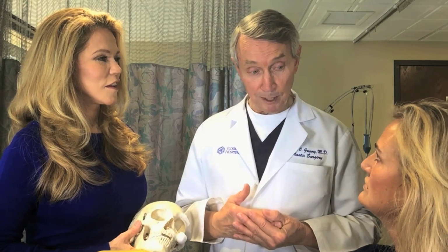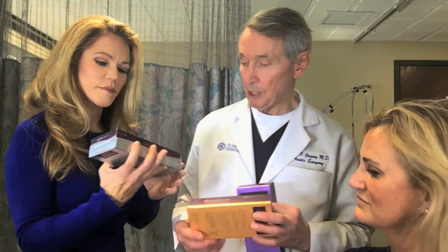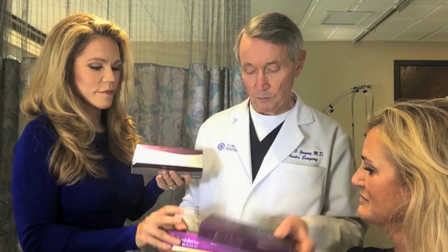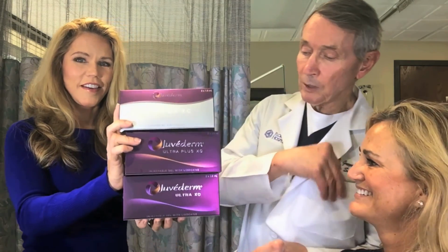The deeper fillers, which are thicker, will last longer. They say 18 to 24 months for the deeper fillers, versus the superficial fillers, maybe 9 to 12 months. It has to do with how rapidly the body metabolizes those areas. These all are the same company, the same molecule, but they're different, and you can stack them like this, but these are all different grades of the same thing.